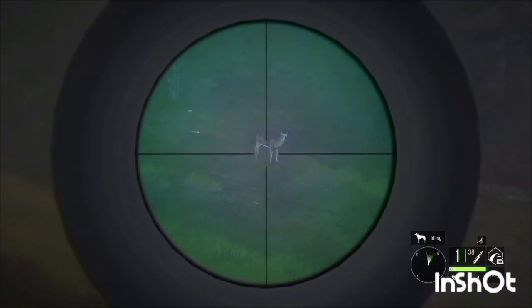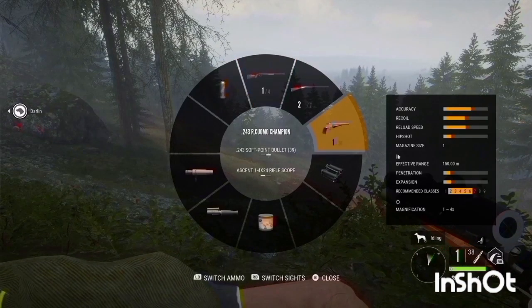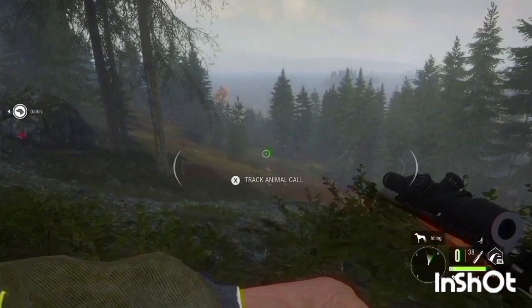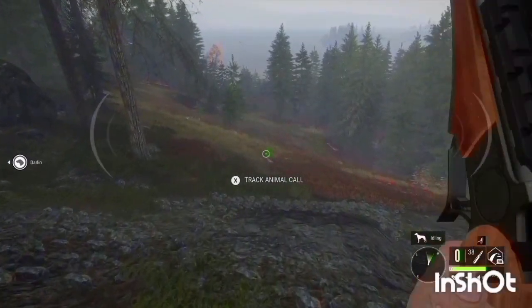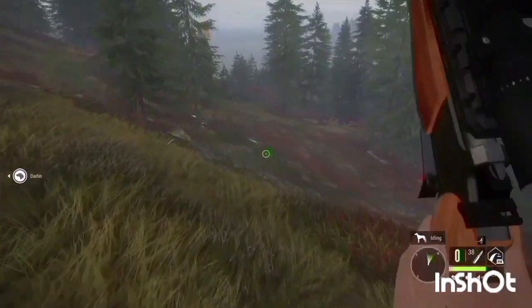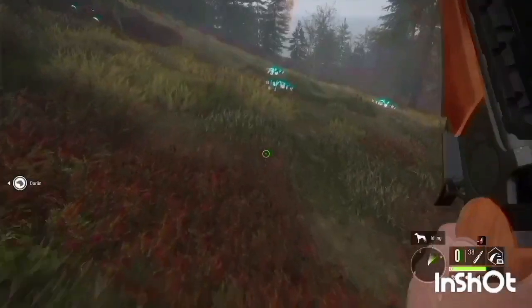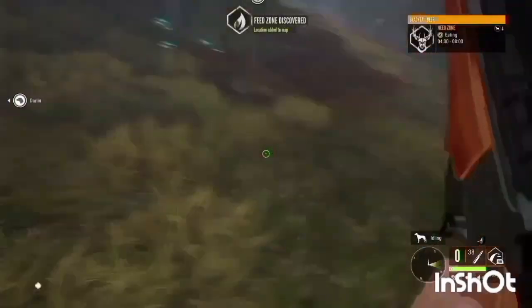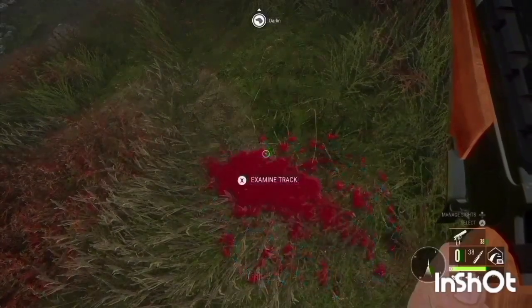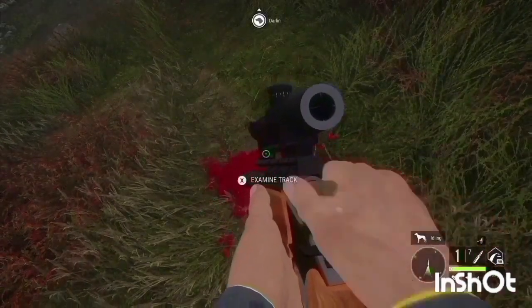Perfect. Alright, now what do I have in here? Soft points. Let's see what happens. Already highlighted in blue. Looks like that's a substantial bleed trail. But I'm going to highlight this kill zone right quick. This is for blacktails. Get you to track. And just for research purposes, let's switch over to the polymer tips.